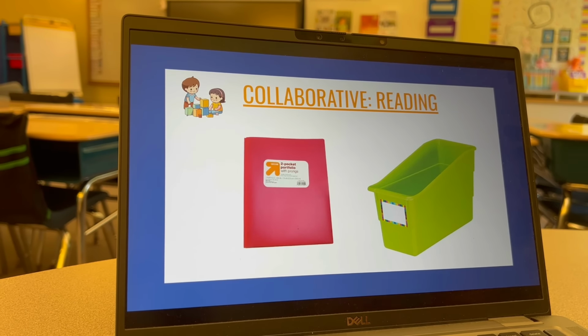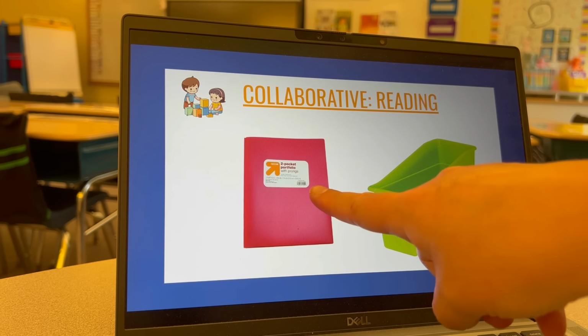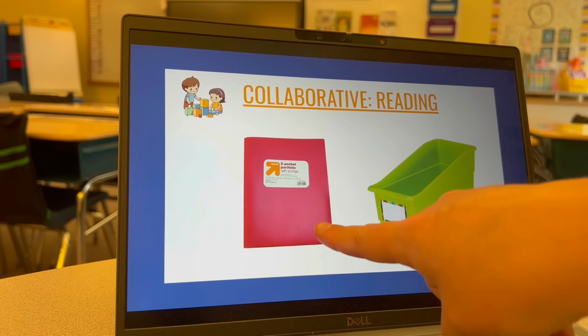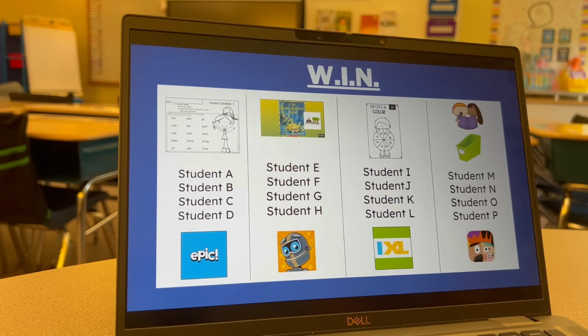And they will find a cozy spot around the classroom. They will have to read some, I think I usually say 2 or 3 passages or poems or blending lines that are in their fluency folder together. And then they will also go ahead and read some of the books together for a little bit. So those are the 4 stations.